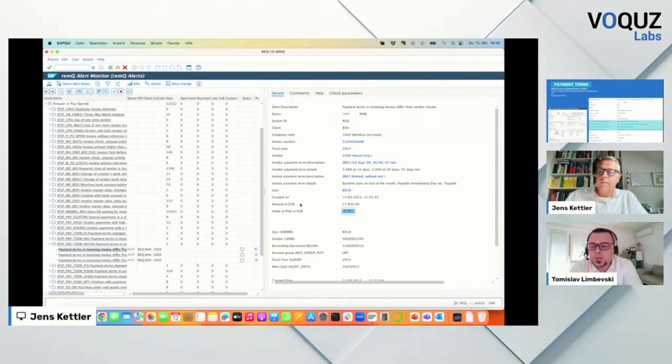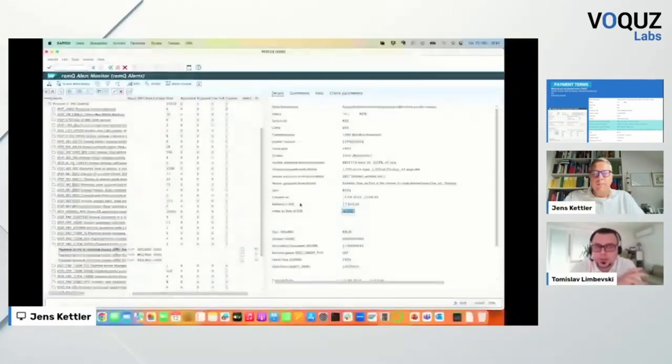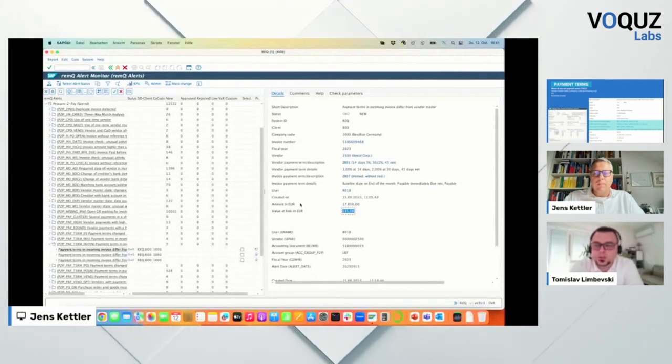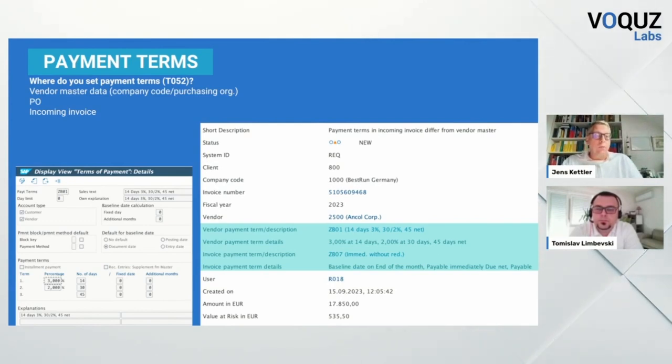Yeah, Jens, let me just add something to this. So we are not just checking whether the payment terms are different. We're just reporting when the data is bad for us as a company. So if the payment terms are in our favor, then we do nothing. We do not report this. But when the payment terms are bad for the company, then we report this and the money that can be lost due to this transaction. Right, because if the payment terms are in favor of the user, then you don't lose money. You even maybe gain money, right?